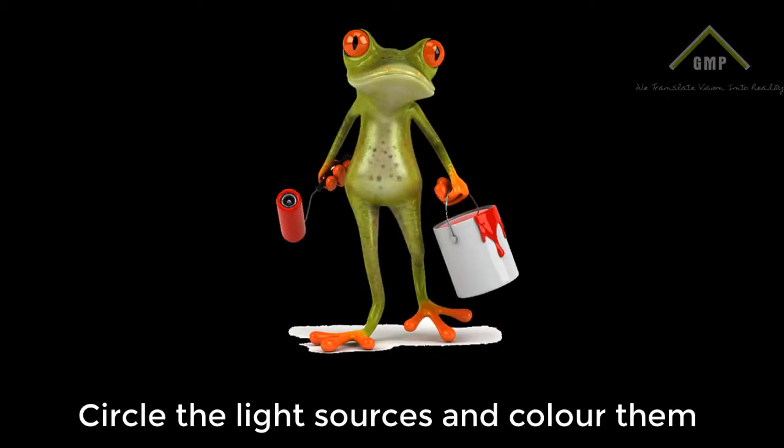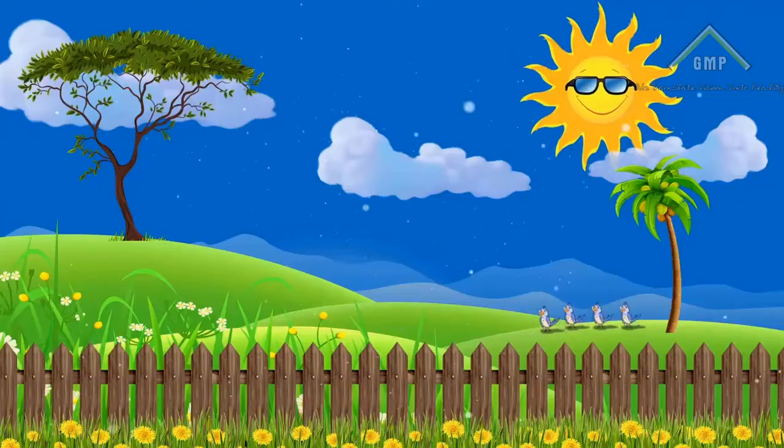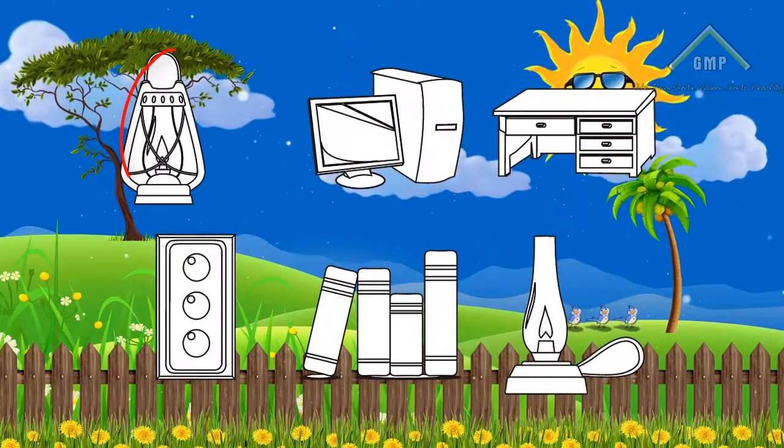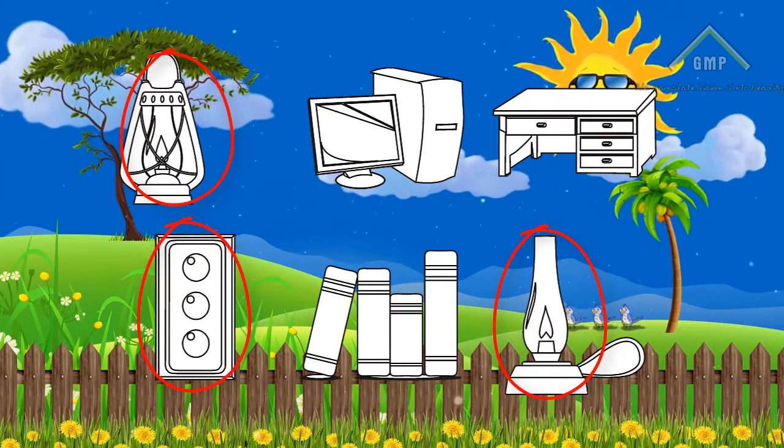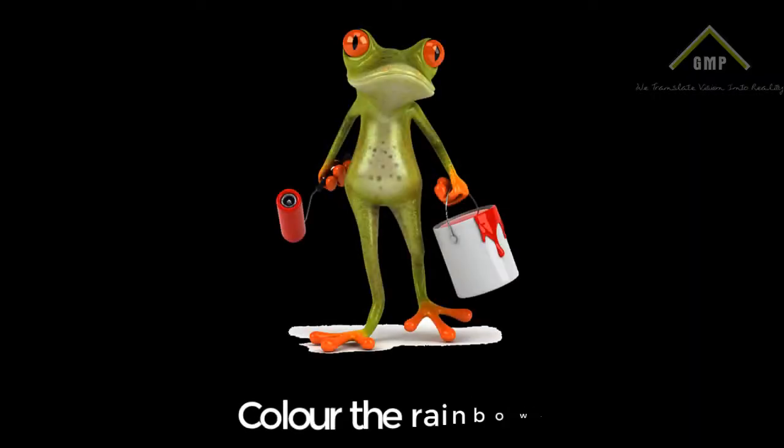Circle the light sources and color them. Color the rainbow.